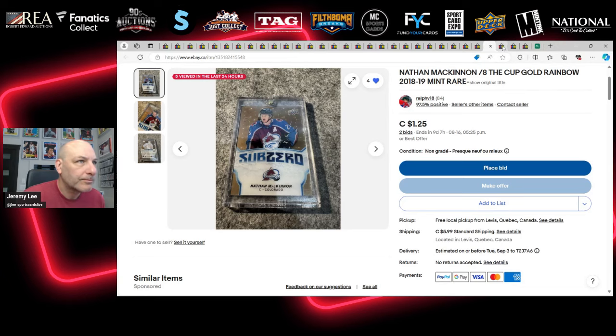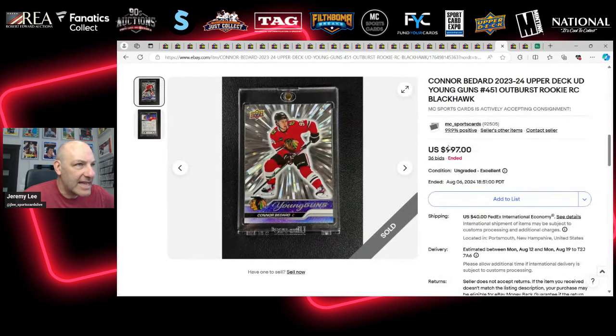They're cool cards. All right, we had an Outburst Bedard Young Gun raw sell for $9.97 by MC Sports Cards. I was just curious to see what this would do. I haven't been watching many of these just basic Outbursts. I love the red Outburst, but here's a silver. Cool card. Does $9.97 US. I mean, that's right around what a PSA 10 basic Young Gun does, and there's 5,000 something of those. So I think these are coming down to earth, and that seems like a decent value for right now.